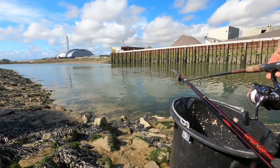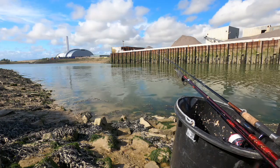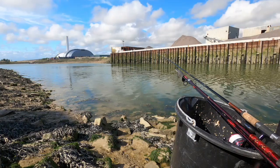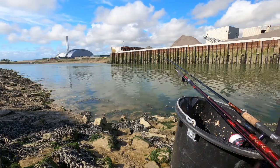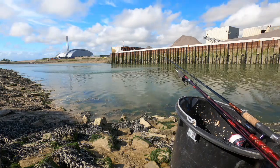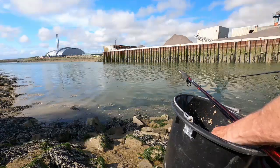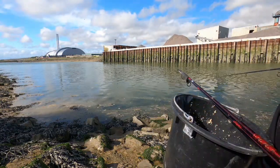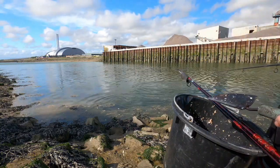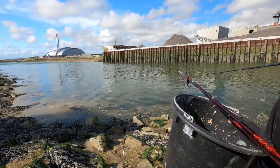So you can get a few bits of float on the surface if you can't get the feed and the bread on the surface. Don't want to overfeed them and fill them up so they're not hungry. But what we do want to do is try and get them interested. Only just got here, literally, only just cast out. Just chucking out a bit more ground bait. Sloppy bits of bread, little bits of fish, just sinking down through the water column, settling on the bottom.